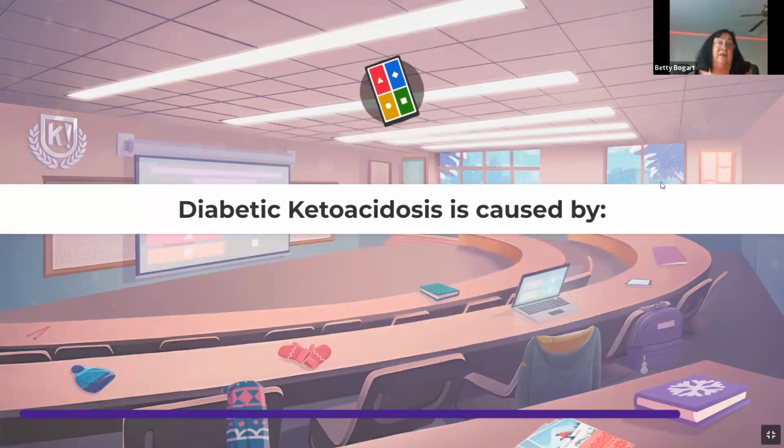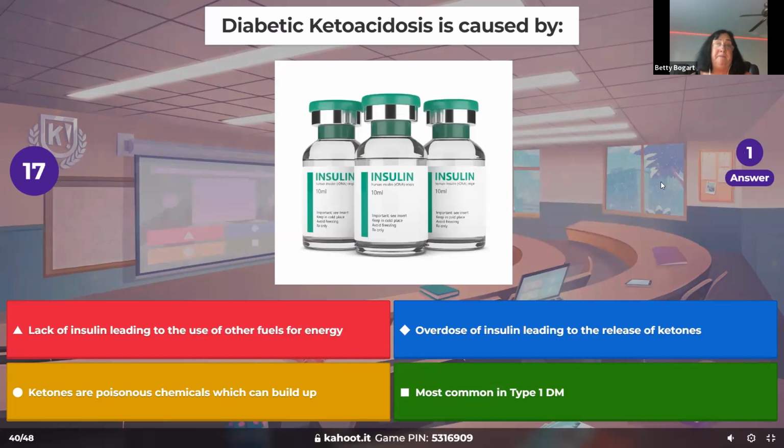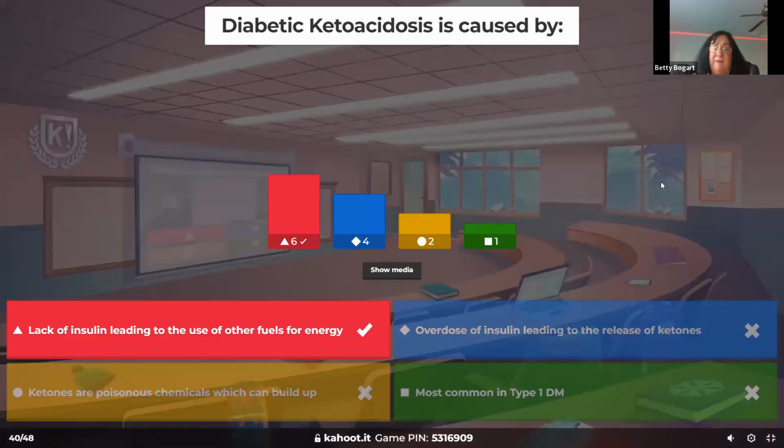Diabetic ketoacidosis is caused by what? Well, what causes those ketone bodies to start? We know diabetes is when your body can't absorb sugar. So the body says they're hungry. So they said, okay, sugar, you're not feeding me. Let's go find my fats and proteins, right? And it starts eating them up and ketones are made. And that's why you see all those symptoms that go along with it.